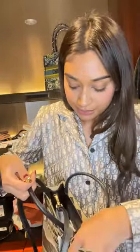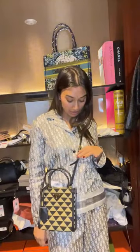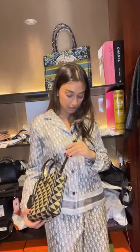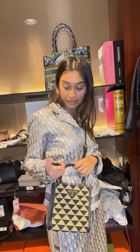Okay, so guys, I'm going to pop the strap on for you and show you how it looks on as a crossbody. Now, Robin, this is how it looks as a crossbody. It is on its longest setting, so you can adjust it if you wanted to, but I think this is so cute and adorable. It's a full set, comes with the dust bag, and it's in brand spanking new condition.